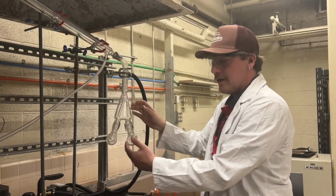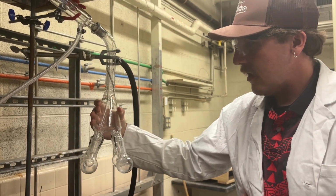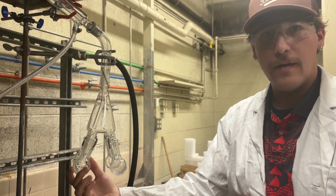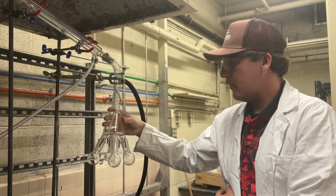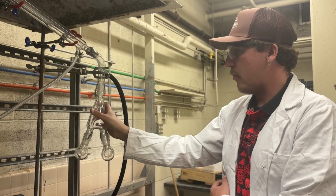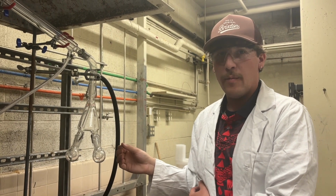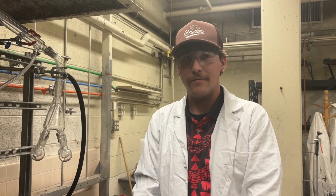When we decide that we don't want to gather any more of this fraction, we turn the cow flask and set the output to a different receiving flask. And this continues throughout all four. This spins freely even under vacuum, so that no matter what, we can maintain our environment and collect different fractions. These fractions can be used for different purposes, and most of the fraction that we're getting from the pyrolysis oil is used to make kerosene for lighting and cooking.